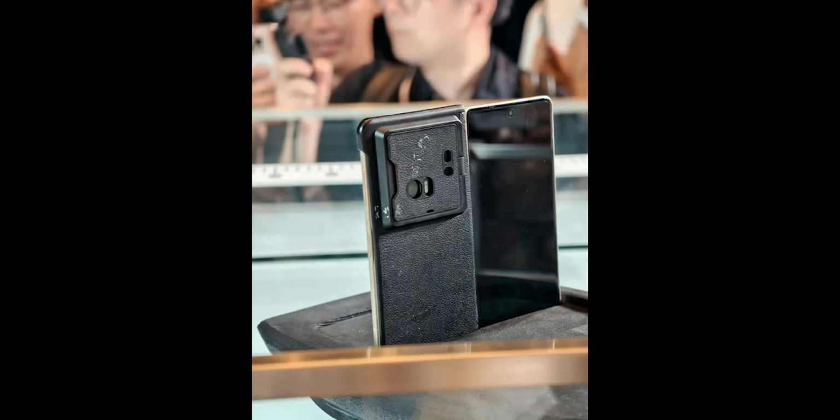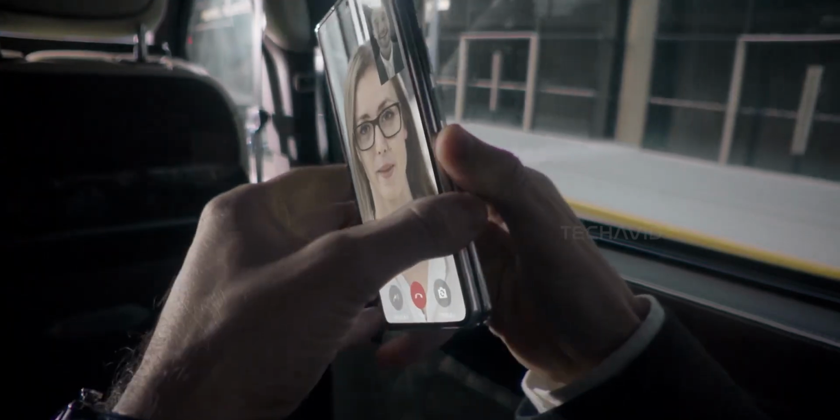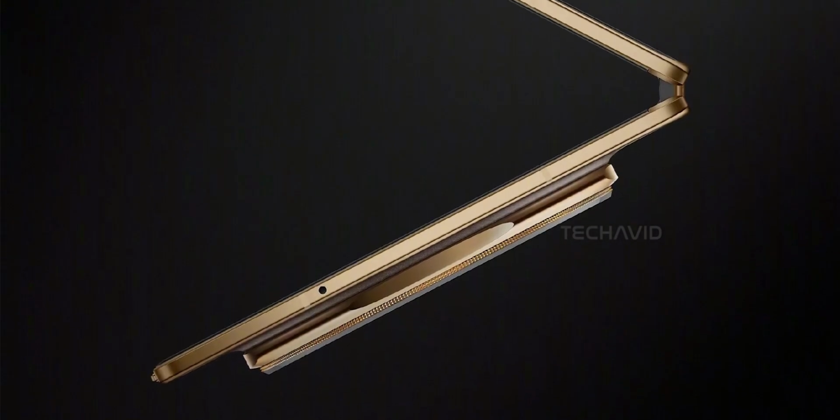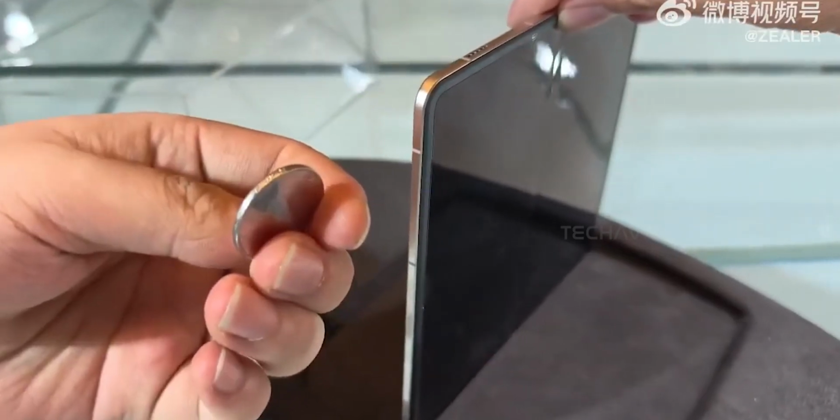Camera-wise, you're looking at a 200 megapixel main sensor. There's also a side-mounted fingerprint scanner, and get this, Beidou satellite messaging support. That's right, foldables are now doing emergency satellite text too. Color-wise, you'll get a few options: velvet black, warm white, dawn gold, and one called Silk Road Dan Huang, which honestly sounds like a limited edition scroll, but probably looks gorgeous.